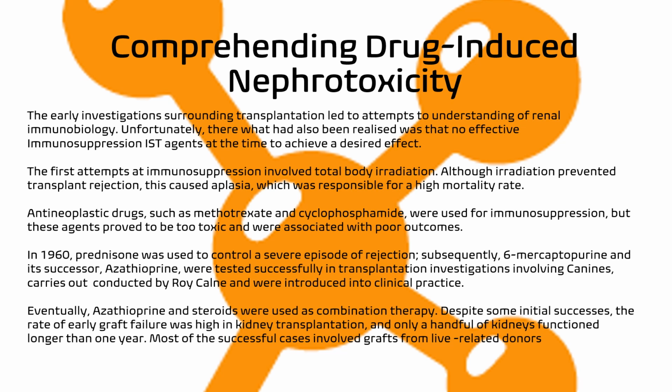Although irradiation prevented transplant rejection, this caused aplasia, which had been responsible for a high mortality rate. Anti-neoplastic drugs such as methotrexate and cyclophosphamide were used for IST, but these agents proved to be toxic and were associated with poor patient outcomes. Going back even further, in the 1960s, prednisolone, a corticosteroid, was utilized to control severe episodes of rejection.